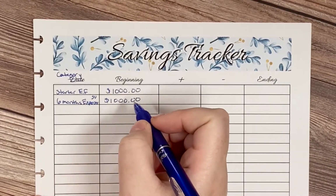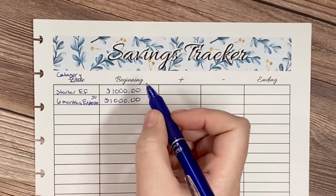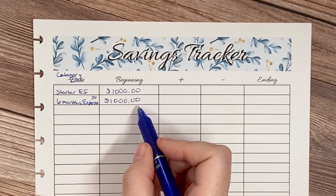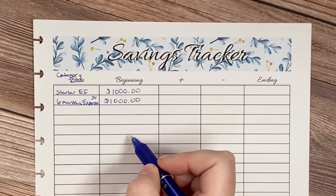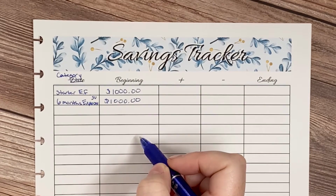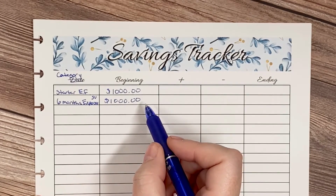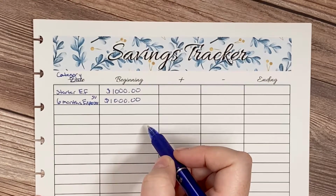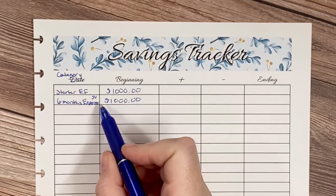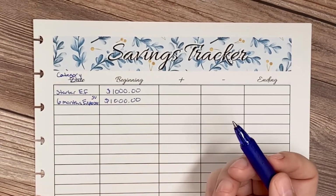So 6 months of emergency savings, I have $1,000. I put that in December. And then the change left over, I reallocated back to dividends separately. I used to throw the dividends there just to have something going in that category, but now I have them separated back out. No particular reason, it just looked better that way to me.